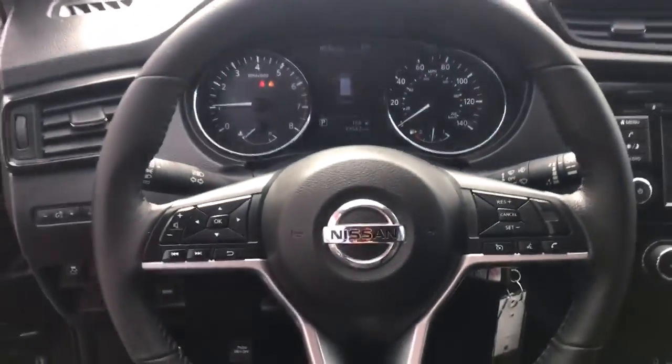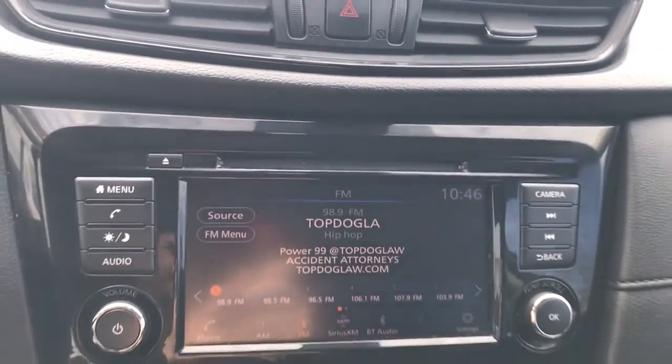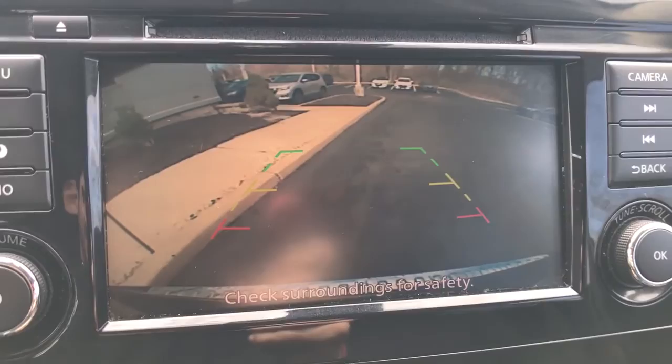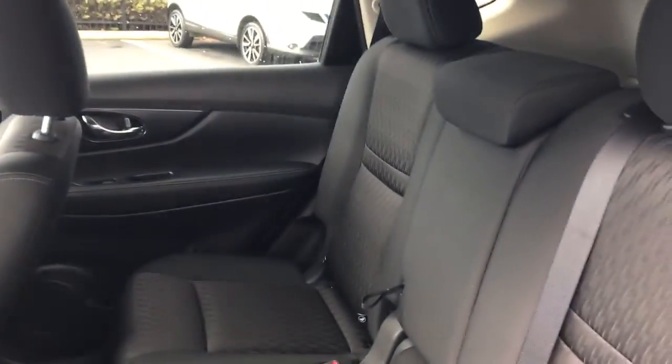These are just some of the great options this vehicle comes with: all-wheel drive, keyless entry, satellite radio, lane keeping assist, backup camera, steering wheel audio controls, Bluetooth connection, blind spot monitor, stability control, rear spoiler.